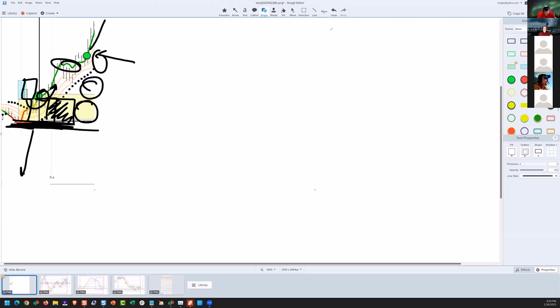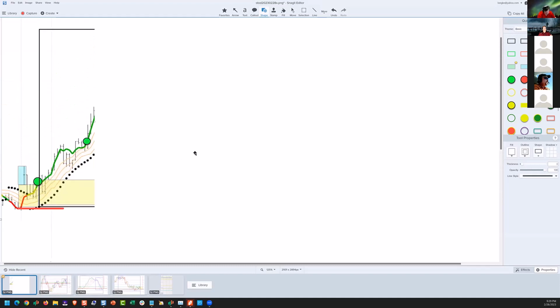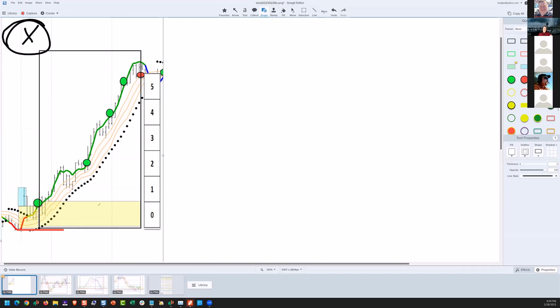Up it goes. Third position, 2R battle drill. Fourth position, 2R battle drill. Orderly exit at the edge of the Dragon after the fourth position. This is U.S. Steel on 3 minutes. So the first position earned 1, 2, 3, 4, 5. Second position earned 1, 2, 3.5. Third position earned 1.5, and the last one was a scratch.